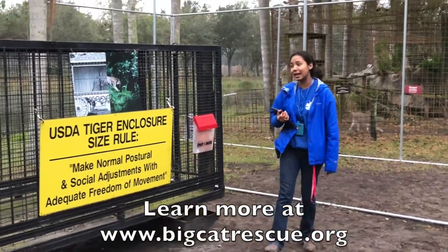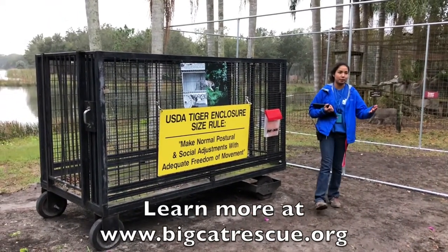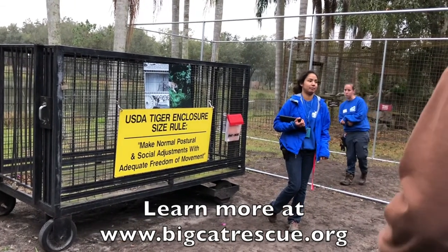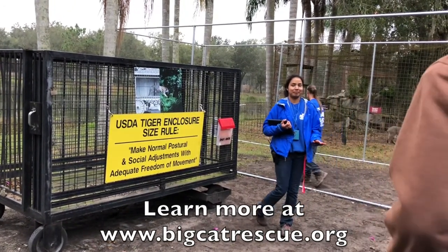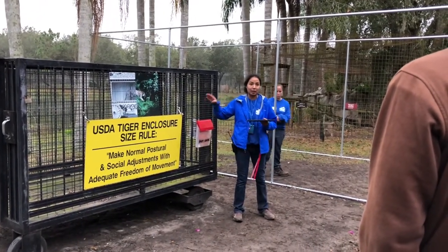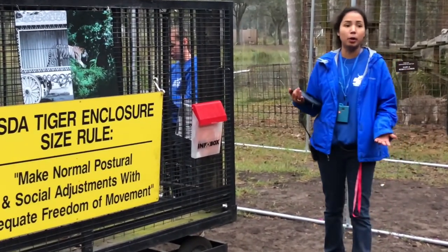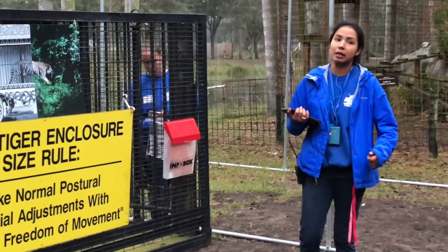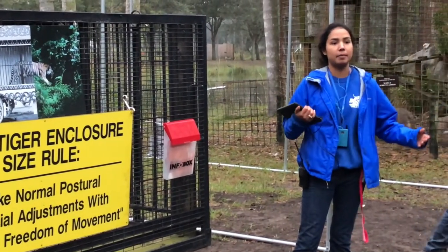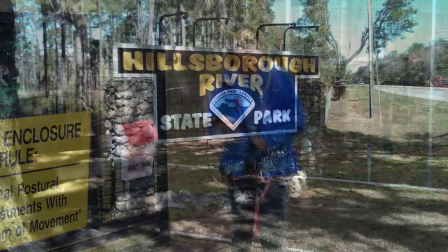So if you put a tiger in this cage right here, he'd be able to stand up, sit down, turn around, lay back down. That's it. That's what USDA says, that they're able to have that enclosure for their entire life. And circuses, because they're often on the move, will often keep tigers in enclosures this size just because it makes them easy to transport. And you know, they go out and do their circus show and they put them right back in there.